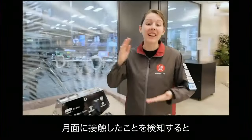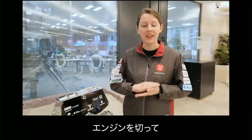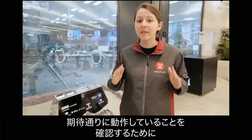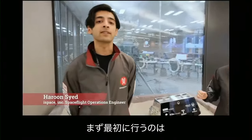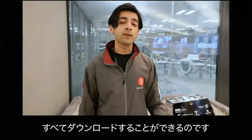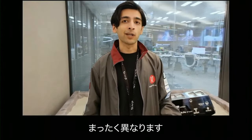As soon as our spacecraft detects contact with the lunar surface, it will go to TDM, which is touchdown mode. It will cut off the engines and make sure that we're stable on the lunar surface. After that, we'll perform many checkouts to make sure every system and our customers are still working as expected. One of the first things that we will do is deploy our high-gain antenna when we're on the surface. So our high-gain antenna will allow us to download all of the data and photos that we've taken throughout our mission.